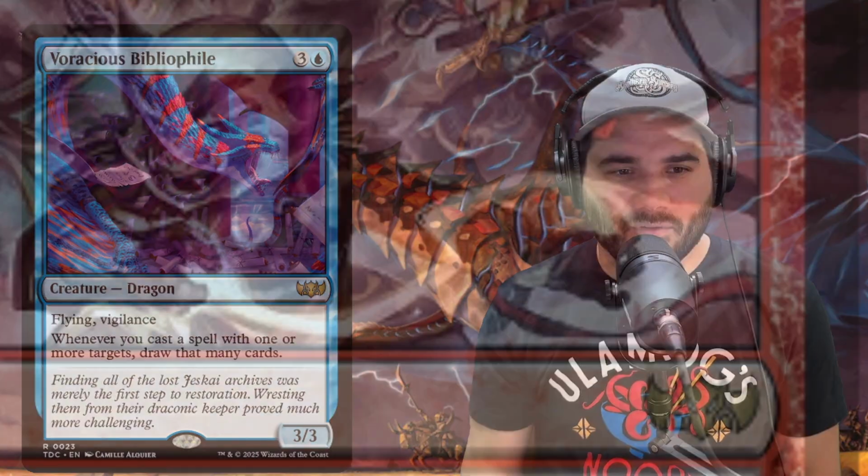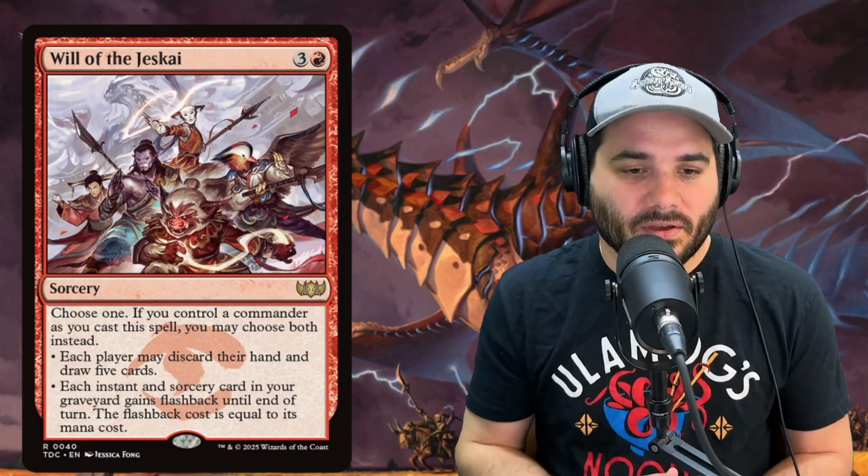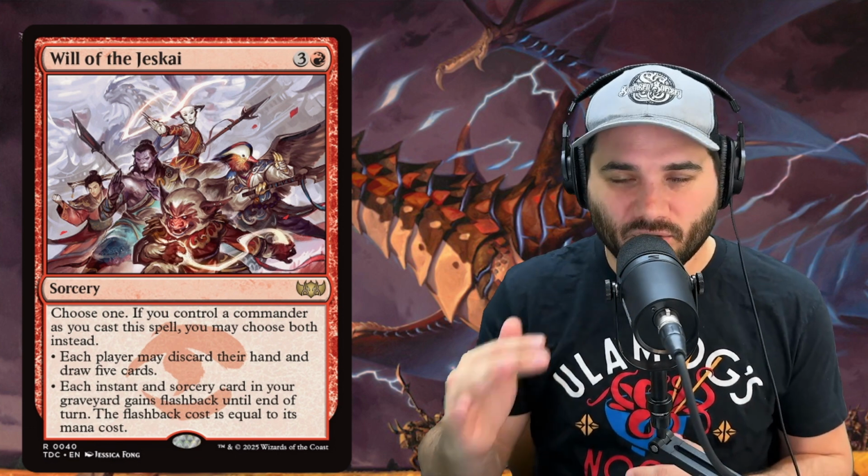And then lastly, we have Will of the Jeskai. This is 3 and a red. They have made a Will of the, and then fill in the blank for every faction for this set. And it's similar to some cards we've seen in the past where if you choose your commander, you can choose both modes instead.